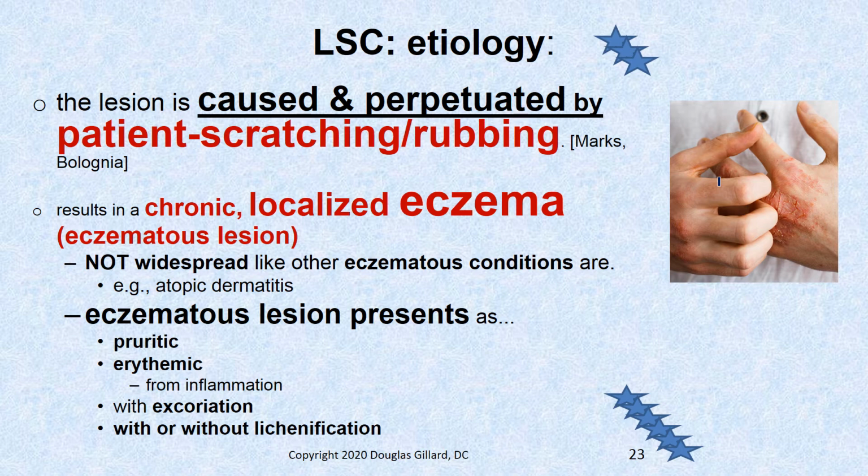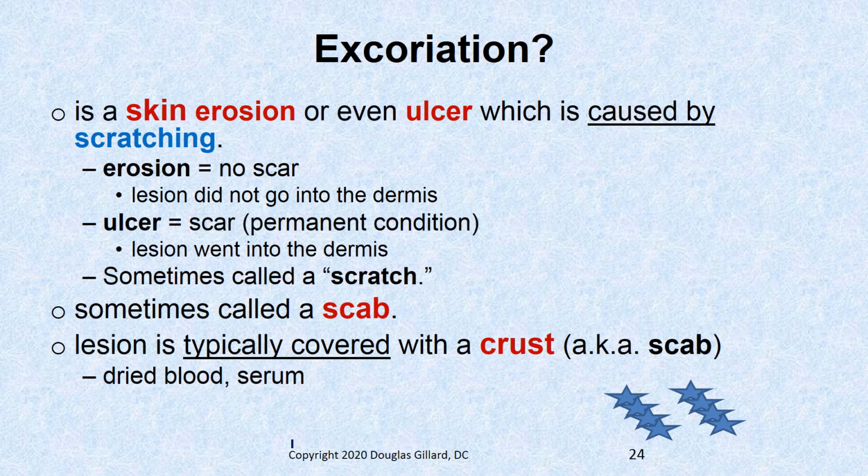But the lesion is described as an eczema. This is one of the eczematous lesions we talked about last week. What is an eczema? What is an eczematous lesion? It's red, it's erythemic, it's itchy, it's pruritic, and it usually is excoriated. That means it's all dug up. It's got scabs, it's got pits, it's got little ulcers from you scratching it. That's what excoriated means. And later it could become lichenified. Remember, that was our word of the day last time. That was our condition last week.